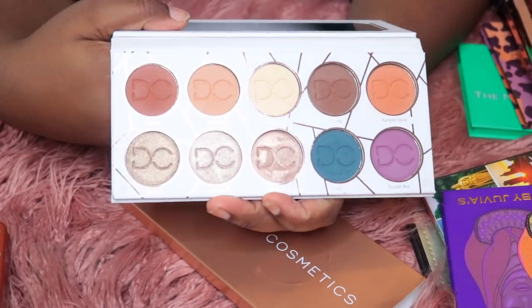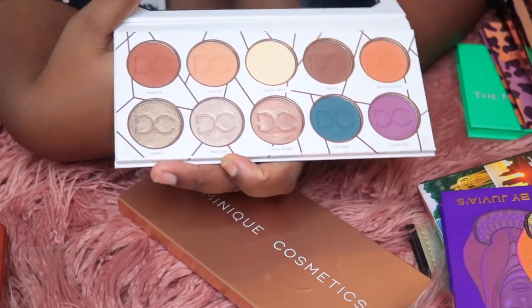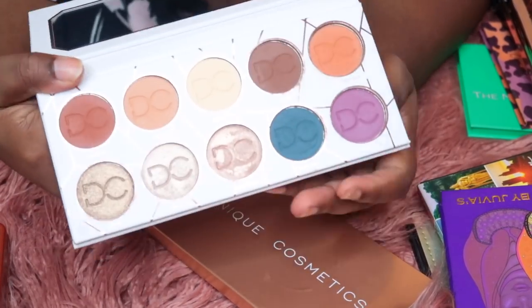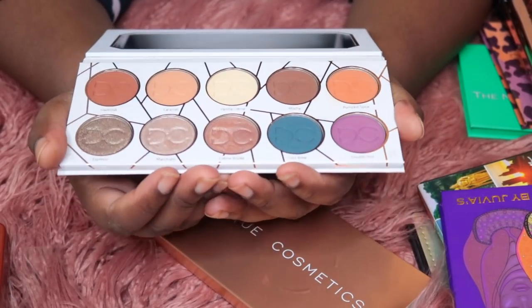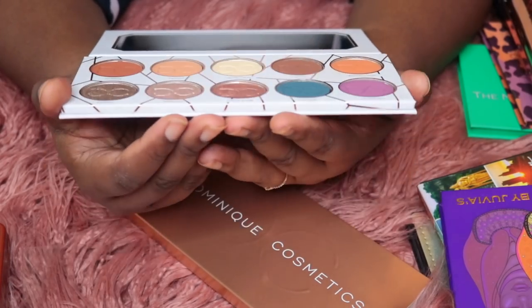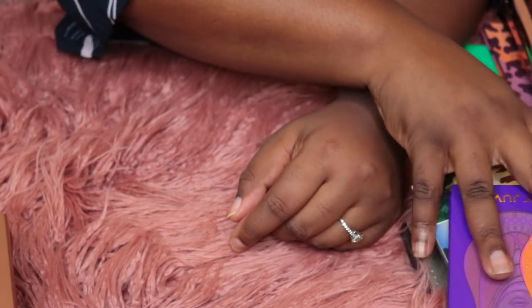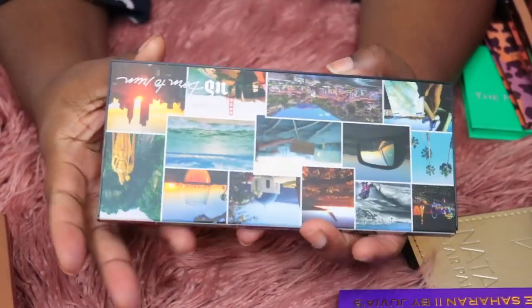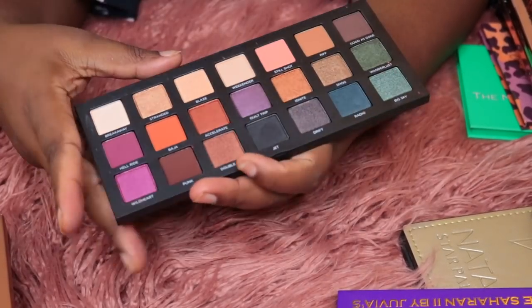I love it. It looks like I haven't used it very much, but I've used this eyeshadow palette a lot. The shades are so easy to blend. They just sit on my eye so easy. They blend so well. I have nothing bad to say about this palette whatsoever. Another favorite of mine is the Urban Decay Born to Run eyeshadow palette.